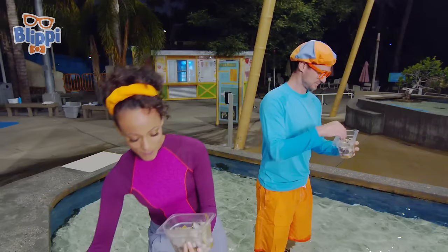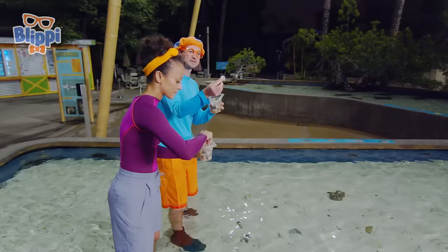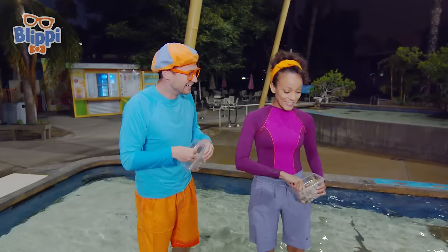All right. So how we feed them is we just toss it out. Look at this. Ooh, some fish in here. Anybody hungry? Looks like some shrimp. Ooh, check it out. Wow. Want some food? Looks pretty yummy if you were a ray, huh? Whoa, here you go. Yum. Your nighttime snack. Yeah, here you go, rays.